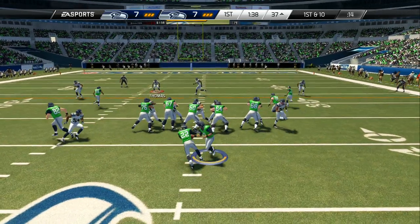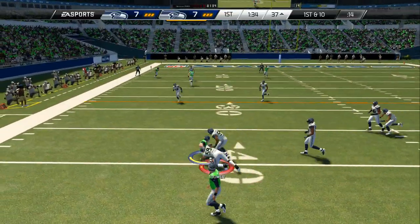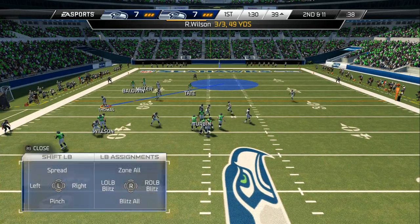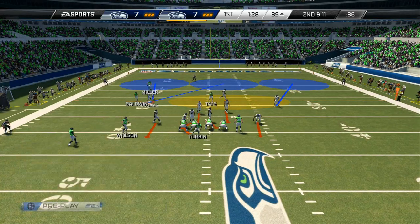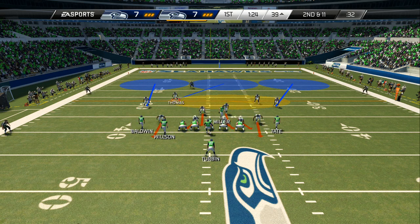Here's the first snap after the big play. Wilson's got the football after the play fake. And that's a big tackle behind the line of scrimmage. So many things you can do on first down, and what do you come up with? You come up with that play. That was just a bad play call.